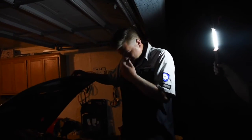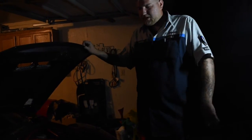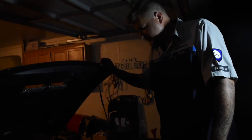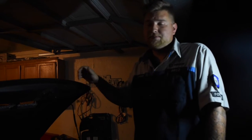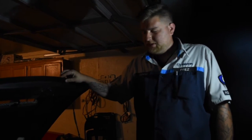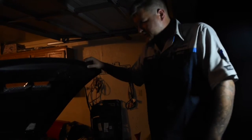Alright, so I also have a green light bar that no one likes me at nighttime because I blind the crap out of them. The reason why I have it is because I have 20% tint on the front windshield. And pretty much that's it for the engine bay for now.